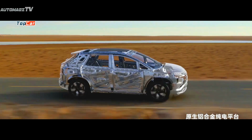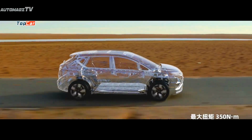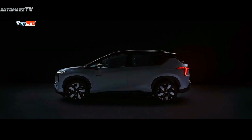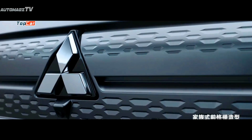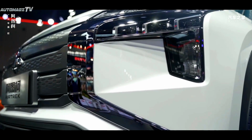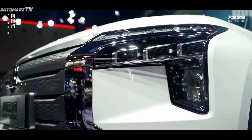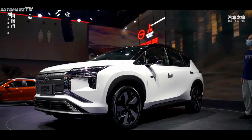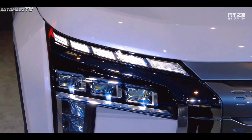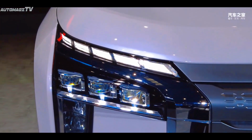As a pure electric SUV built by Mitsubishi, the front face of the new car incorporates many design languages of the Mitsubishi family. The blackened split headlights are complex in shape and look very sharp. The front face adopts a closed grille and is matched with a lattice design, which is more in line with the temperament of Mitsubishi. The new car adopts a futuristic design and has a relatively outstanding overall appearance.